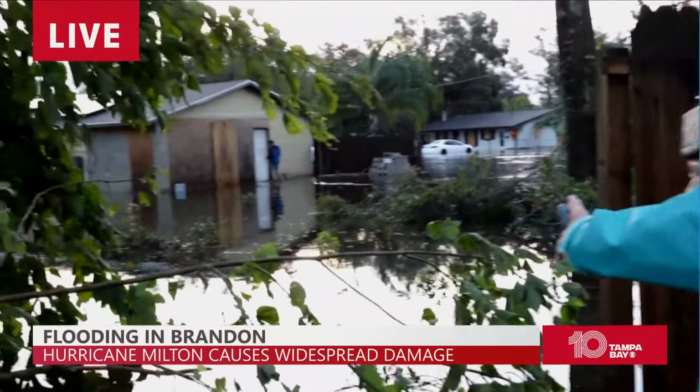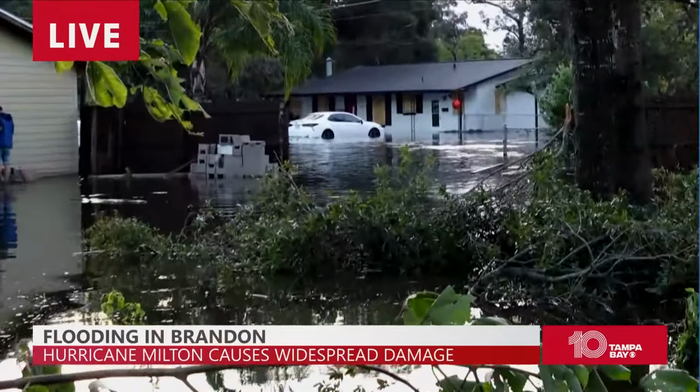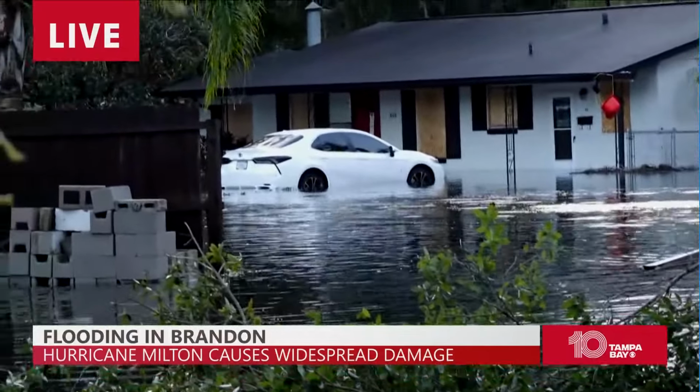As you get out in the county, there is a lot more debris, a lot more trees down, a lot more stoplights out, a lot more power outages. We're standing right now on Kingsway Boulevard, about a mile off of State Road 60 or Brandon Boulevard. And this is just a neighborhood, a low-lying neighborhood, Oak Ridge Drive and Rainbow Trail. And you can see the water comes up probably to about shin to knees at some point.